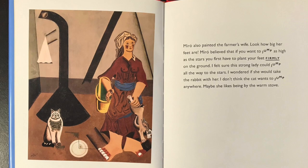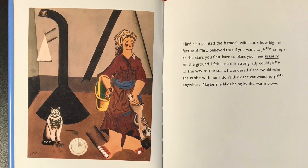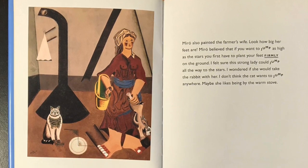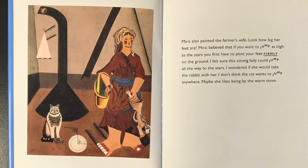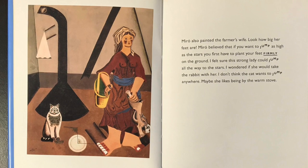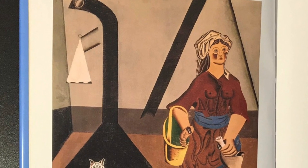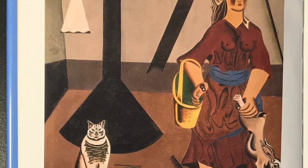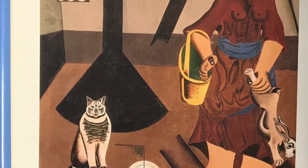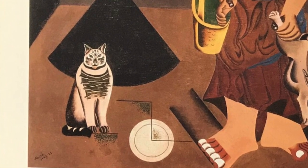Miro also painted the farmer's wife. Look at how big her feet are. Miro believed that if you want to jump as high as the stars, you first have to plant your feet firmly on the ground. I felt sure this strong lady could jump all the way to the stars. I wondered if she would take the rabbit with her. I don't think the cat wants to jump anywhere. Maybe she likes being by the warm stove.